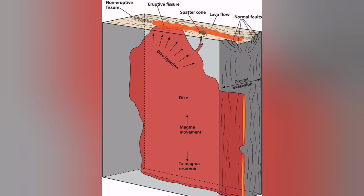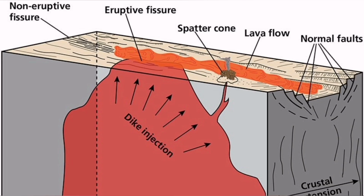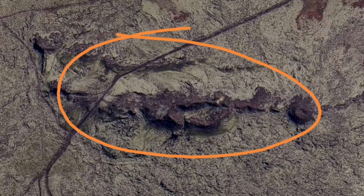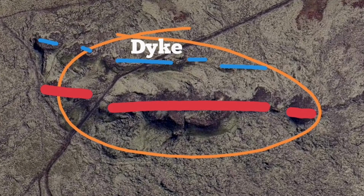People say that there is a magma chamber under it. There is no magma chamber in this setting. This is a dike. It's directly fed from the mantle, coming up in the form of the crater chains that we see. In old maps and old aerial photographs of the Sundhnúka, you can see that this is the dike which eroded and was partly exposed, and then the fissure. We see the fissure. This is the red line. That's the fissure, the place where the eruption is now happening.